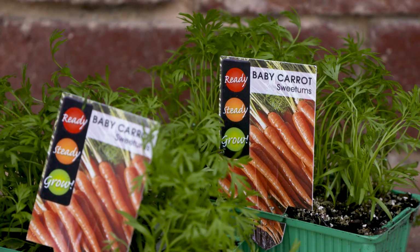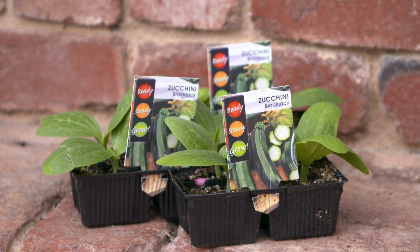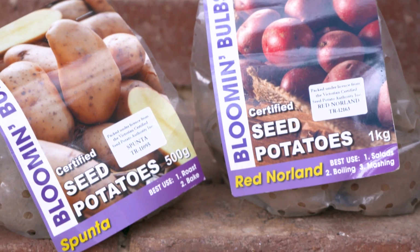It's a great time to put in some summer veggies. Cucumbers, beans, capsicum and zucchini will thrive in the warmer weather. And it's still the time to plant potatoes, which take about 3 months to mature.